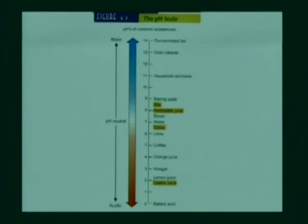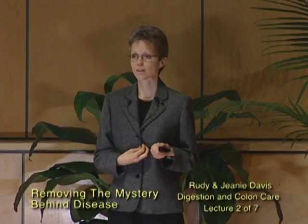Dropping down here, we find gastric juice, and it's down around a pH of about 2. It's very acidic. The gastric juice in your stomach for breaking down those proteins is very acidic. And that is the reason why when we swallow our food that it actually halts the digestion of carbohydrates. Carbohydrates need an alkaline environment, an alkaline pH, in order to digest. And so they do well in our mouth if we mix the saliva well with them.